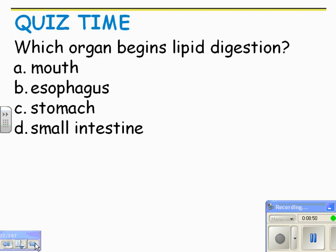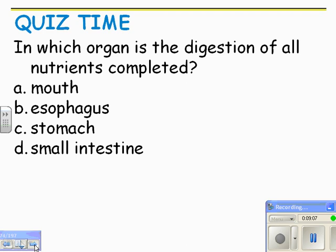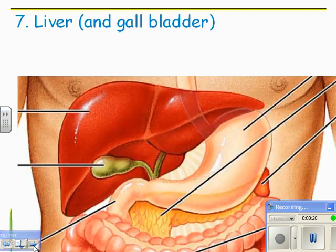Which organ begins lipid digestion? So remember I said the answer to almost everything is small intestine. Here we go. Small intestine. Yes, it is. Which organ does nucleic acid digestion begin? Yep, small intestine. In which organ is the digestion of all nutrients completed? Are you ready? Small intestine. In which organ are almost all nutrients absorbed? Oh, what is it? The small intestine.